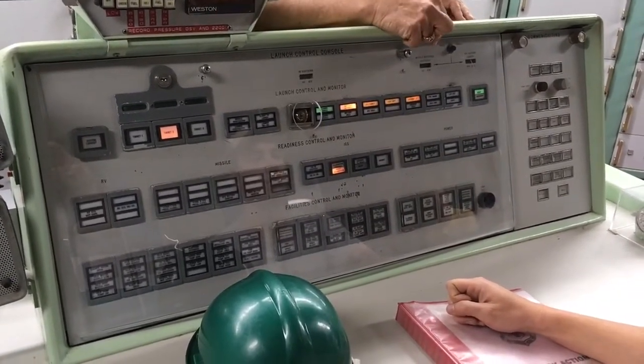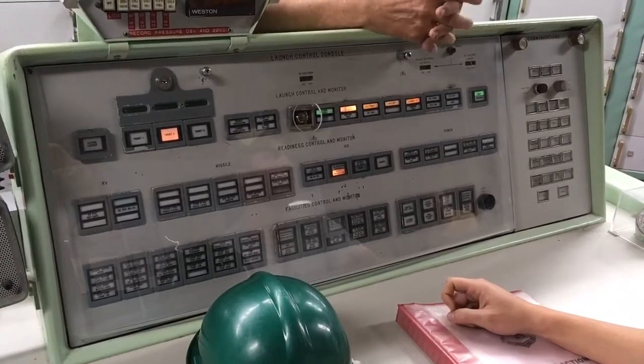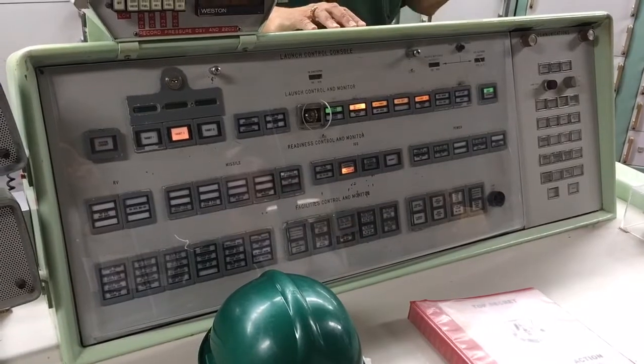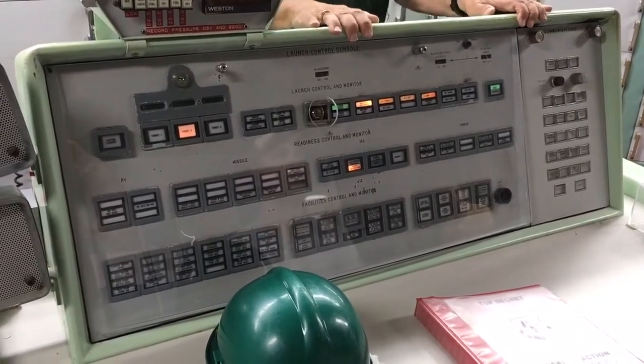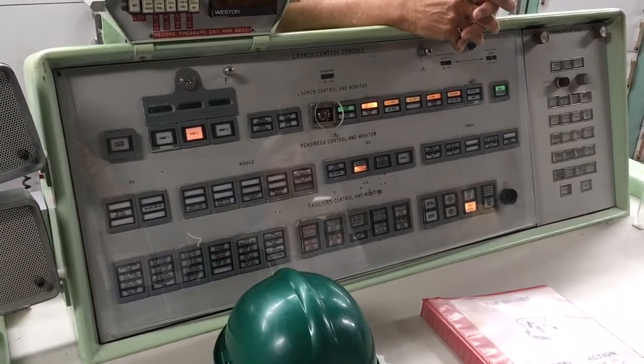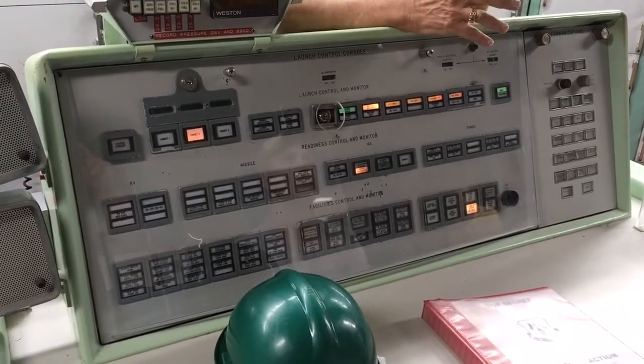Guidance goes, your next light, which tells the crew that the computer is talking to the missile for the last time. Fuel and oxidizer are beginning to flow. Water is being flooded in for sound attenuation. Very shortly, we're going to hear a klaxon. That's telling us that fire is being detected in the launch duct.